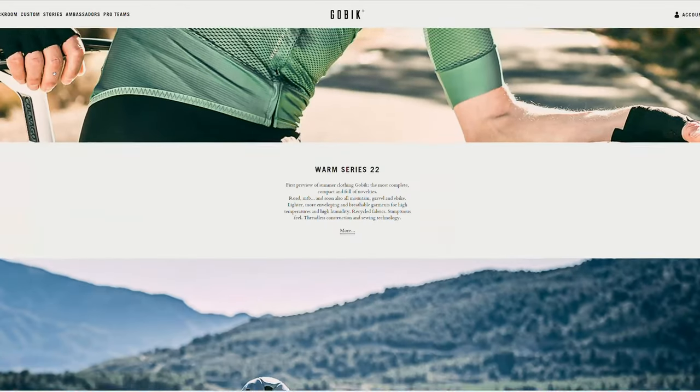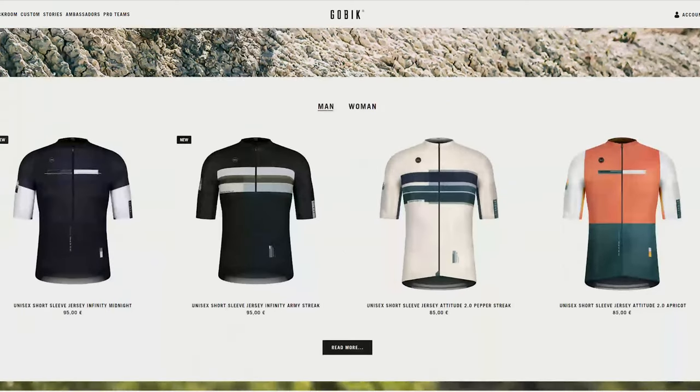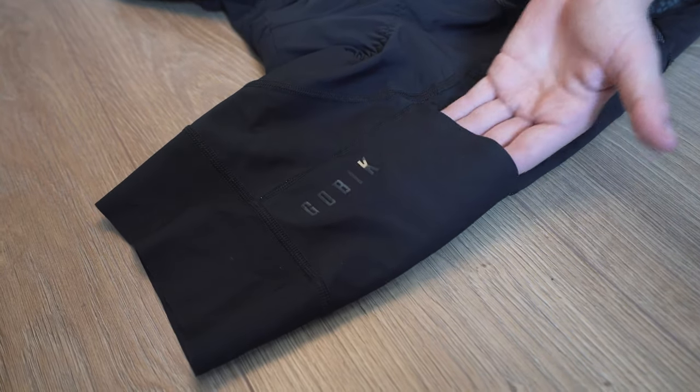Gobik is a Spanish cycling kit brand and I was really excited to work with them on this project because I don't know if you know, but I'm mad into gravel these days, so a gravel specific collection is something that I'm super interested in. The gravel collection for women includes some cargo bibs, which are these bad boys. Basically, cargo means that they have a pocket. Very useful when you're out riding.